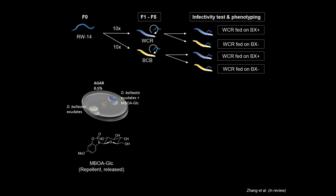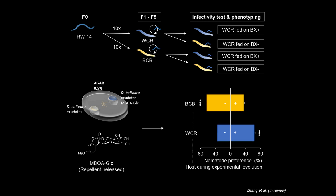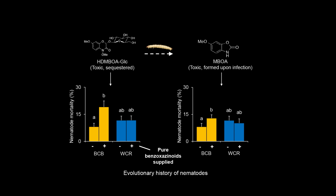To explain why it happened, I conducted the choice experiment again to see how the AMBO-glucose repels the nematodes. Here we can see that the nematodes from banded cucumber beetles are still repelled a lot by the AMBO-glucose. But the nematodes from Western corn rootworms are even attracted by the AMBO-glucose. And again, for the HDMBOA-glucose and AMBO toxic effects, we can see that both compounds still influence the nematodes from banded cucumber beetles. And the nematodes reared from Western corn rootworms can be resistant to both compounds.